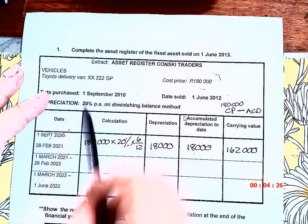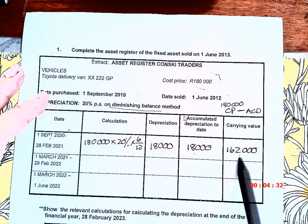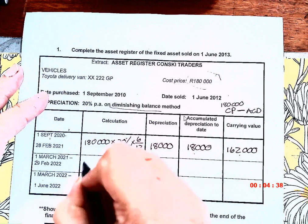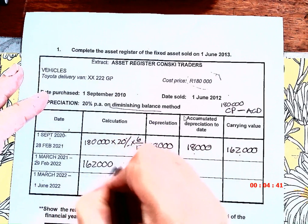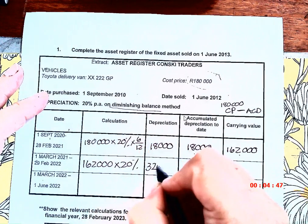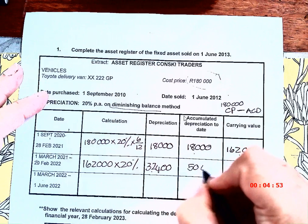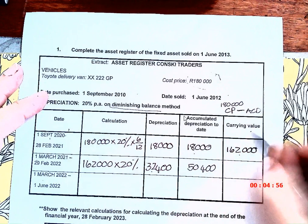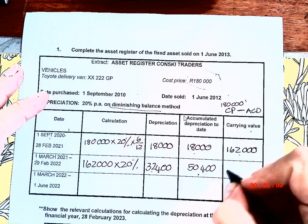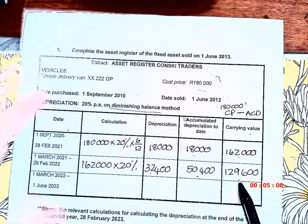So now, since I'm working on the diminishing balance method, I'm going to use the carrying value every time. Can you see now? We start 1st of March till 28 February. So I take the 162, 20%, and now I have it the whole year. So this is going to give me 32,400. Is that right? You guys have to work with me, ne? Plus the 18 gives me 50,400. Carrying value will be 180 less 50,400. And that gives me 129,600.